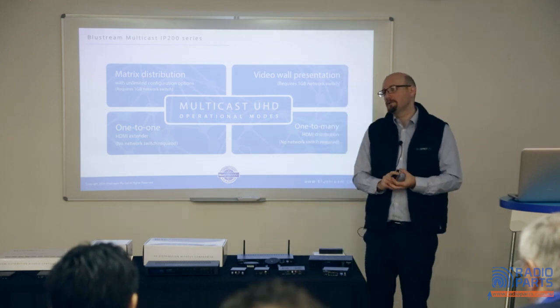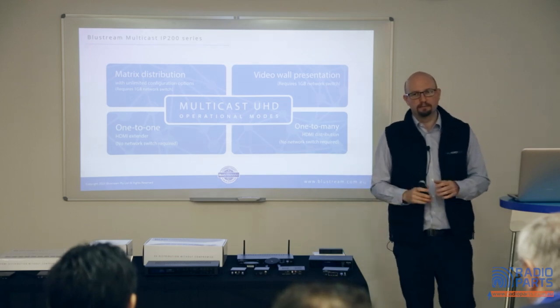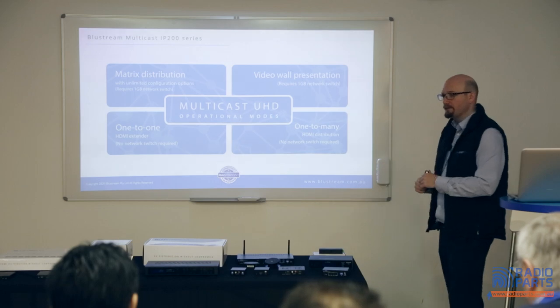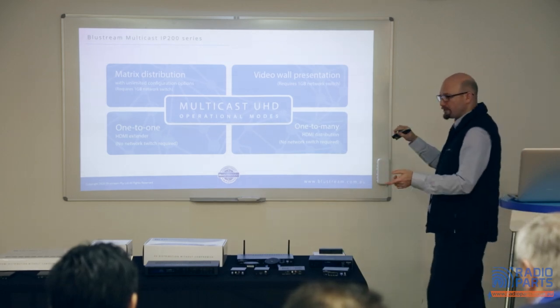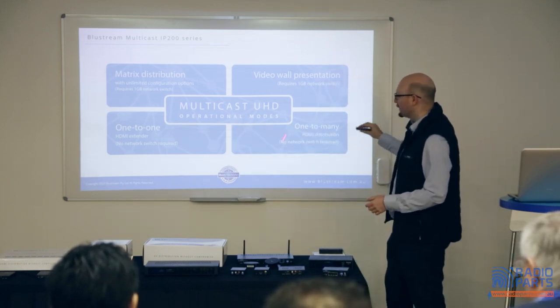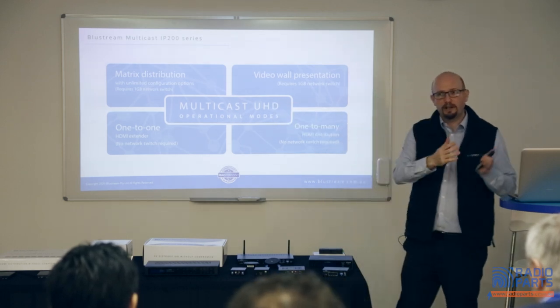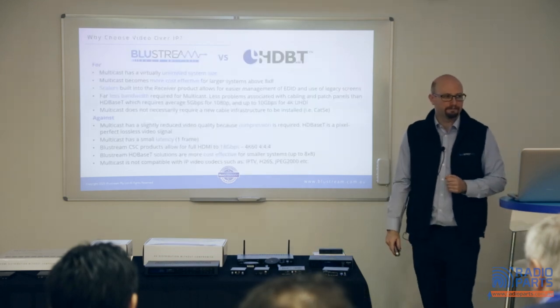It is an expensive option, and there aren't too many use cases where I'd recommend it. HDBT is generally a preferred application in that instance, but there are some use cases that call for it. And you can use the cat loop out to go to another receiver in a one-to-many application. So you can daisy chain to the next device if you're transmitting the same source to all of those devices. So very flexible in that regard.